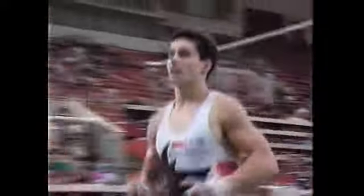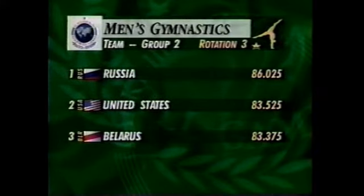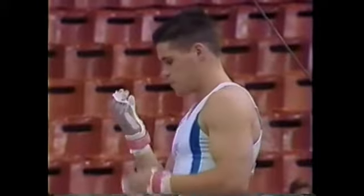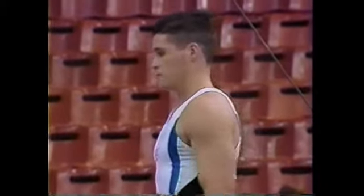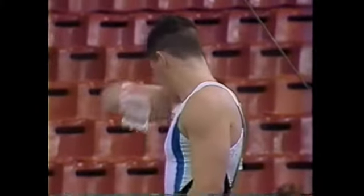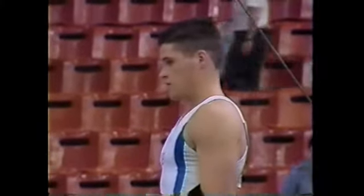We'll be back with more gymnastics here in the team competition shortly. Russia holding on to the lead here after the third rotation in men's team gymnastics here at the Goodwill Games. United States in second and Belarus third. Quick update on the scores. Alexei Nemov had a 9.7 on the floor. Cheney Humphrey a 9.1 on the parallel bars. A 9.25 for Alexander Shostak on the high bar.